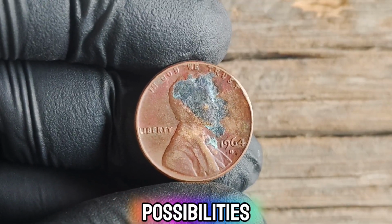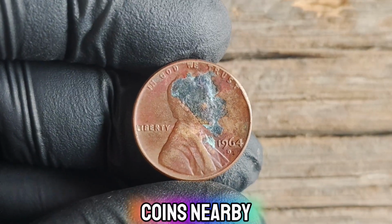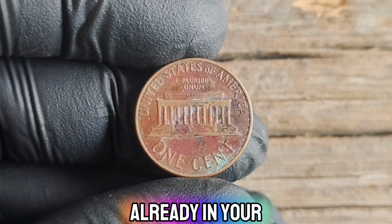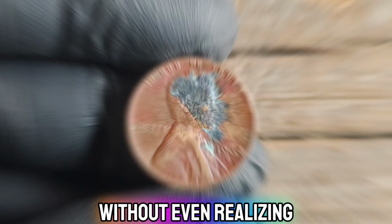Now imagine the possibilities. You are sitting at home right now. Maybe you have a handful of coins nearby. Maybe there is a jar in another room filled with years of loose change. What if the coin you are looking for is already in your possession? What if you have been holding a $1 million treasure without even realizing it?